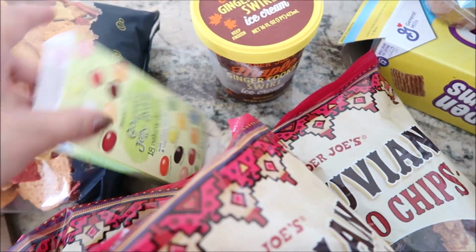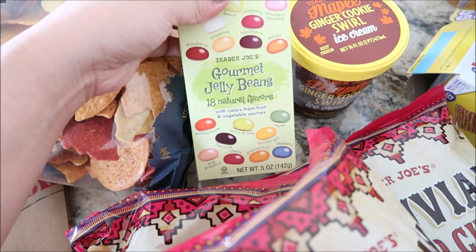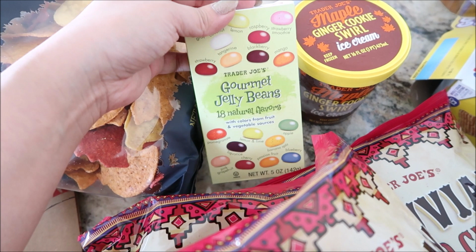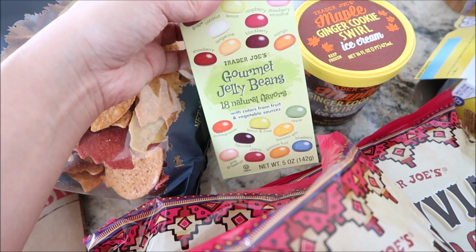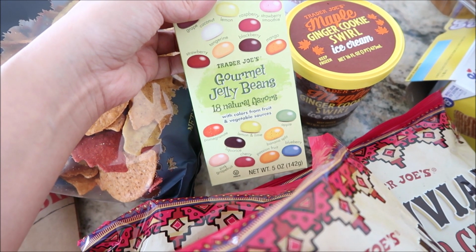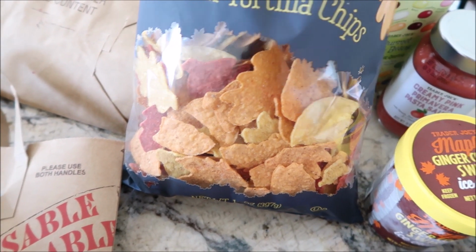Maple everything. I don't know if these are new, but I haven't seen them before. They're the gourmet jelly beans, and oh my God. Okay, so good. I didn't know the price because the price wasn't on there. I figured, okay, maybe like $1 something. They're like $1.99, so kind of expensive, but they are really delicious. Yeah. We have the leaf tortilla chips.